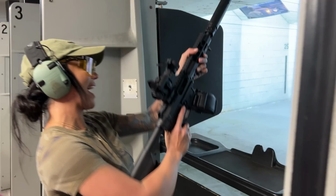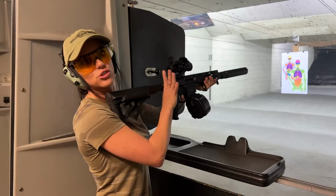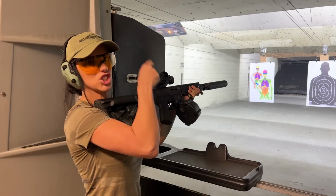What is this, like a, what is this? Did you just build this? It's Elite Firearms AR-9. Since we can't shoot full auto on YouTube, I've just been practicing on my trigger finger, just working out really, really hard, so.